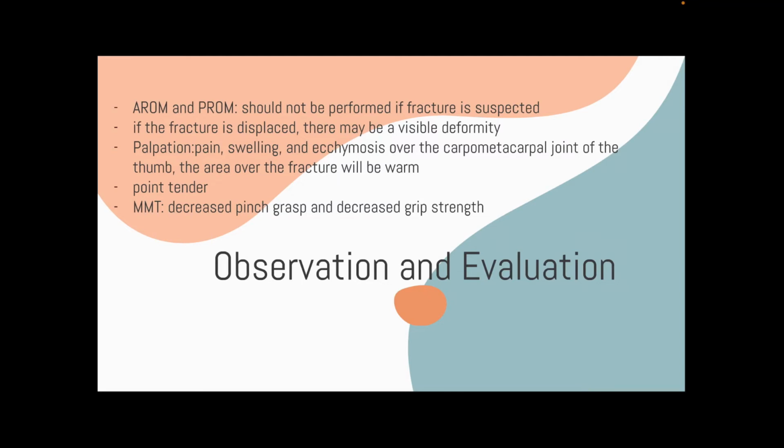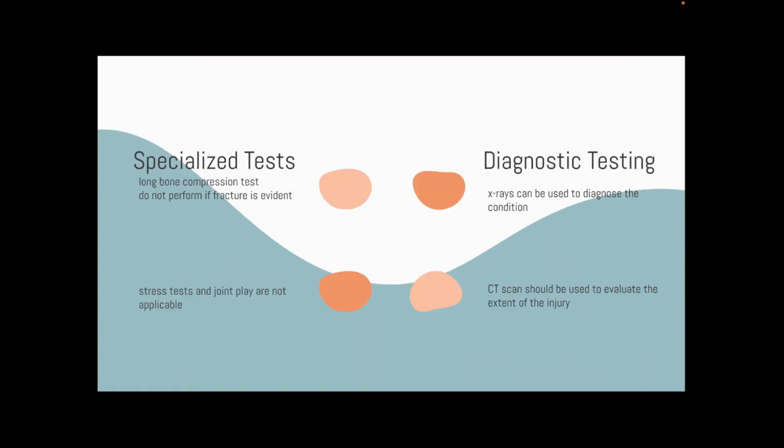Manual muscle testing will show decreased pinch grasp and decreased grip strength. Specialized tests include the long bone compression test, but this should not be performed if the fracture is evident. Stress tests and joint play are not applicable. Diagnostic testing is where you may use X-rays to diagnose the condition, and a CT scan should be used to evaluate the extent of the injury.